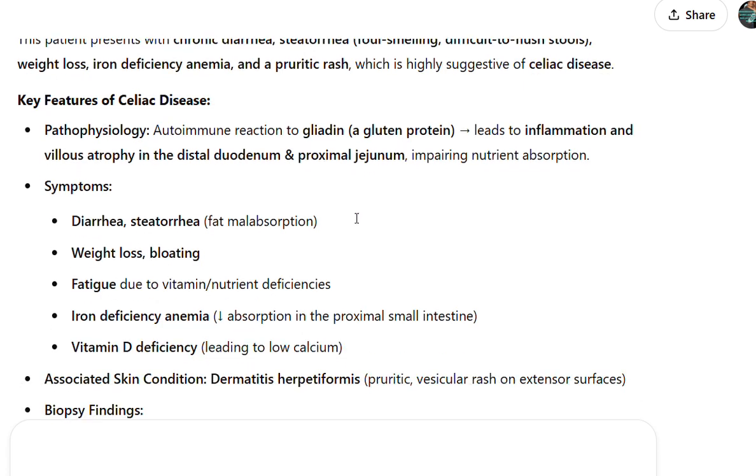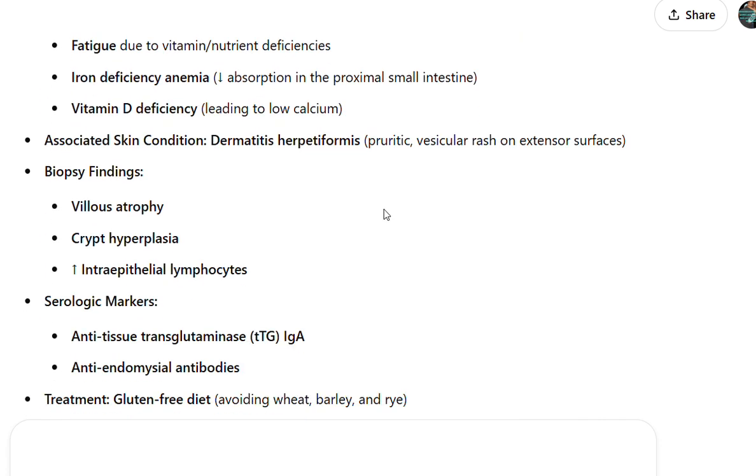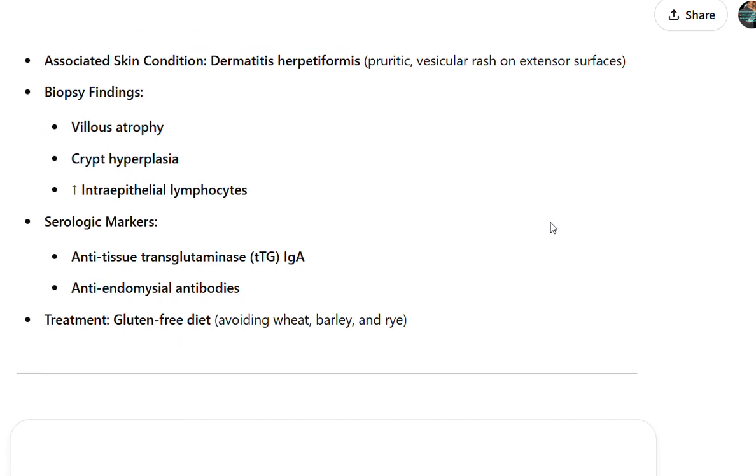Associated skin condition: dermatitis herpetiformis, a pruritic, vesicular rash on extensor surfaces. Biopsy findings: villous atrophy, crypt hyperplasia, intraepithelial lymphocytes. Serologic markers: anti-tissue transglutaminase, tTG, IgA, and anti-endomysial antibodies. Treatment: gluten-free diet, avoiding wheat, barley, and rye.